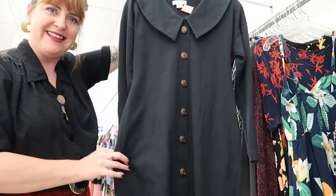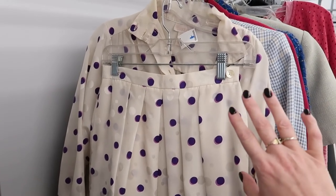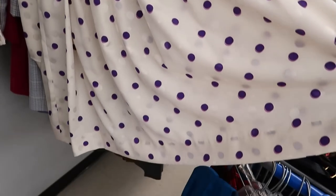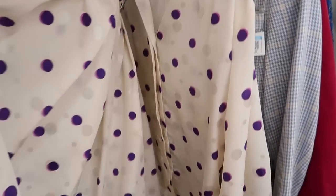Okay, just find after find here, and I'm so excited about this. Vintage 90s Express is some of my favorite pieces in fashion right now. Love to find it. This one is definitely fitting that whimsy goth aesthetic that I want. This set is the cutest thing ever. It's cream with purple polka dots, skirt and blouse.